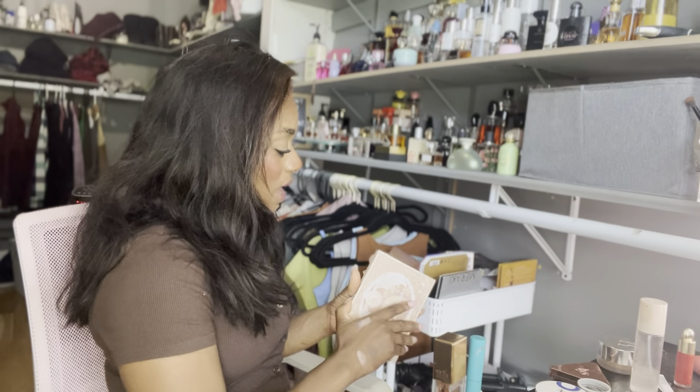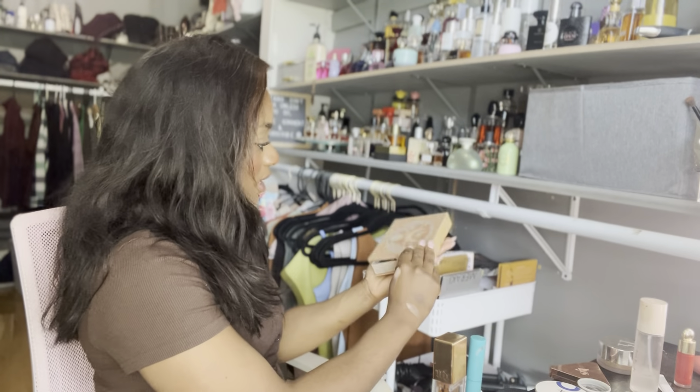This palette is great. I wouldn't per se travel with this palette. It's a very deep palette and very pretty palette. I wouldn't want it to get messed up.